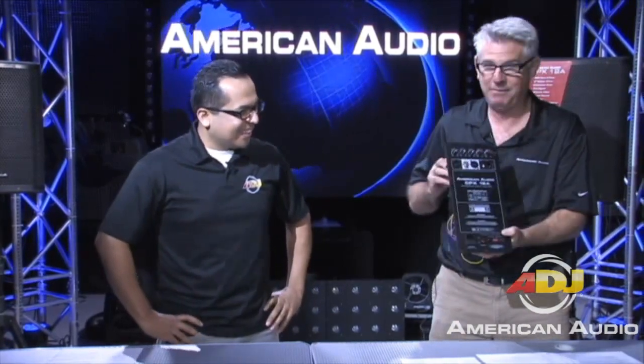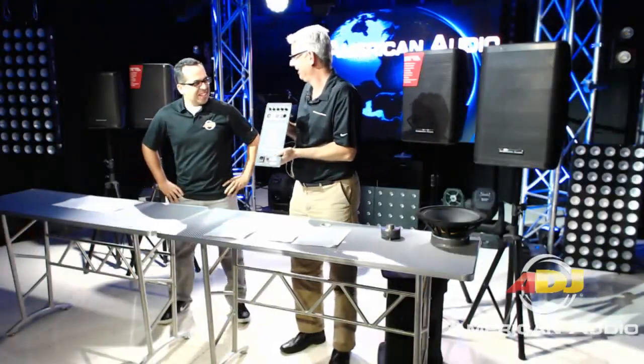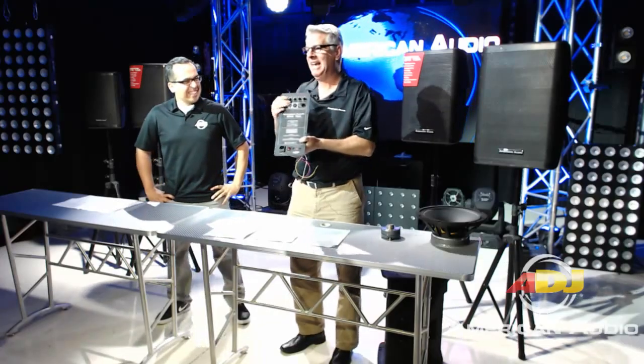Actually, before we get into the amp, is that from one of these speakers that you took apart? No, it's right down here. It has a mixer built right in the back.